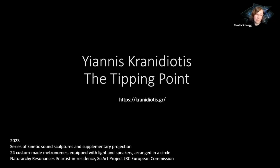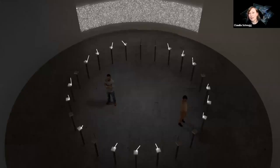And the tipping point will be a series of kinetic sound sculptures, also going back to the similar idea of what we saw with Marco Barotti before, where we have the sound also part of these sculptures with a supplementary projection. And this work is, as it says in the title, about tipping points. As you see here, it's currently in production. So Johannes is developing this immersive experience. And here we also go back to this idea of experiencing realities. These immersive experiences of what it means to have a tipping point happening. So he will create these 24 metronomes with light and speakers that will make sound in an enclosed room.